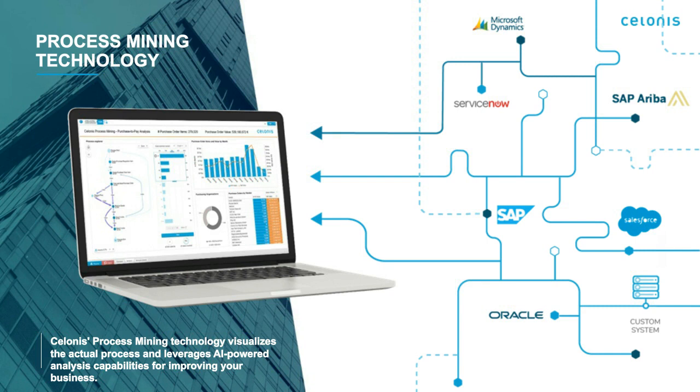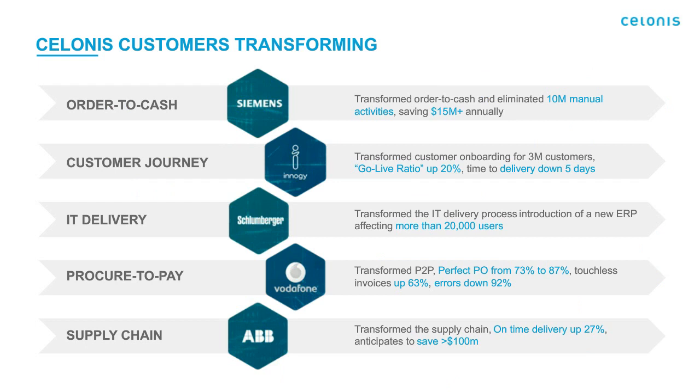So as users interact with this system, as APIs interact with that system, they leave footprints in the system in terms of how they're actually working with it. And from that, we are able to derive the underlying business process that created that data. So that process mining technology allows Celonis to uncover the real business process at the core of every system, and then tie that to a powerful analytic capability to understand how those processes affect your business. And when you can understand your processes, then you're in a position to affect real change in your business. And that's exactly what Celonis customers are doing. And they're doing it across a wide range of business processes.